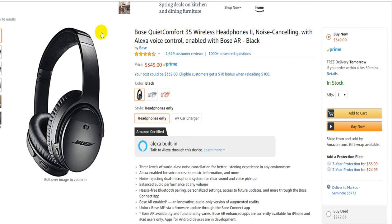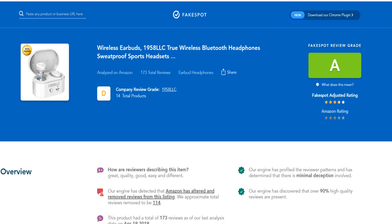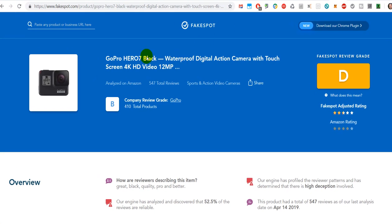Here we have a Bose. I don't think that they will do fake reviews. They have only a C, and that's again the other one. But look at this. That's the rating of the GoPro Hero 7 Black. Are you kidding me? It's the best action camera in the whole world, maybe except other ones which cost thousands of dollars. But it's the best normal consumer action camera, and it's really good.